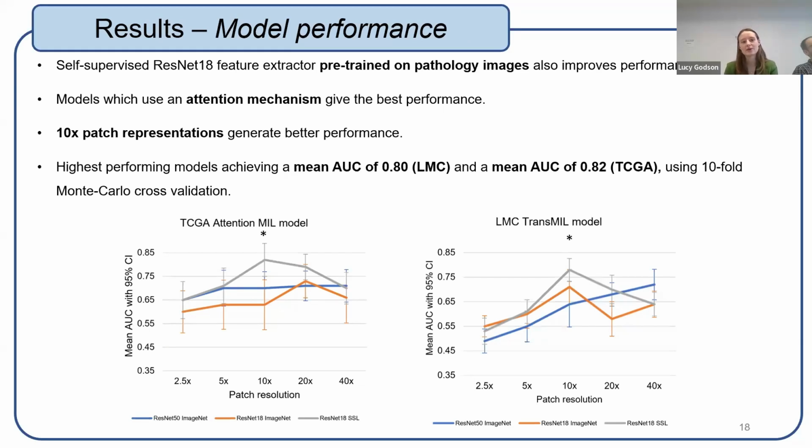And when we did this, we found that overall, the ResNet, which was pre-trained on pathology images, tended to improve performance. On these graphs, that's shown by the gray line, and then the different patch resolutions are shown at the bottom with the mean test AUC at the side.